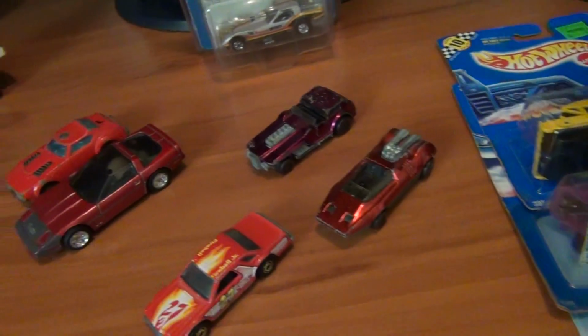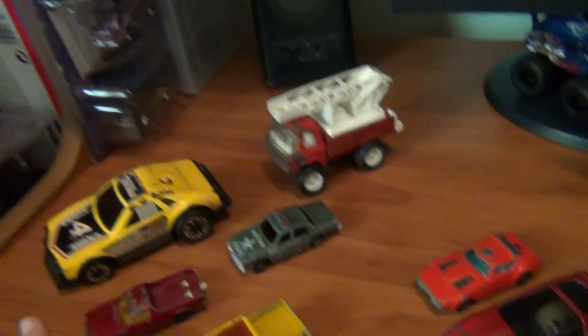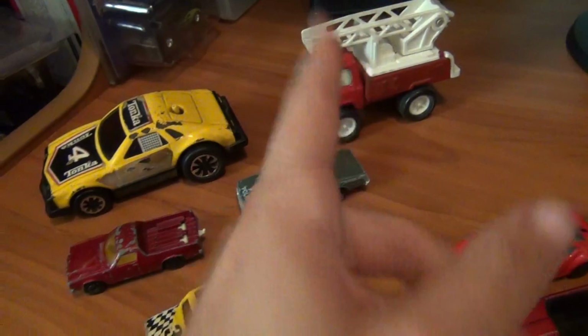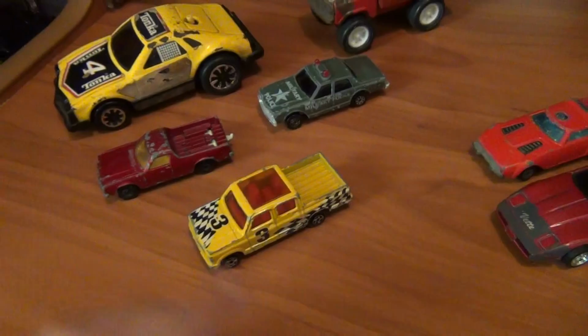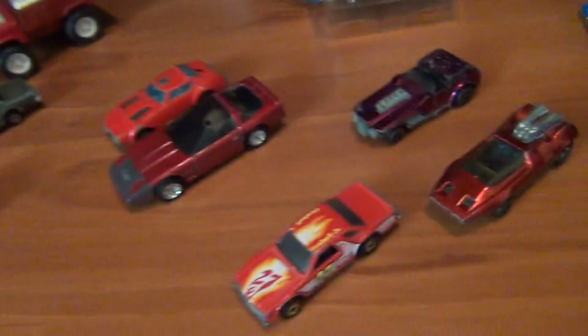Well, these are my finds for this week, ladies and gentlemen. Lots of little different bits and pieces here. Went to the old flea market, found a couple of good things here. Old Tonka NASCAR and maybe a Buddy L or Tonka truck there. We'll have a look at them in a second. A few other ones as well, Majorettes here and the Matchbox. Check them out a little bit later.